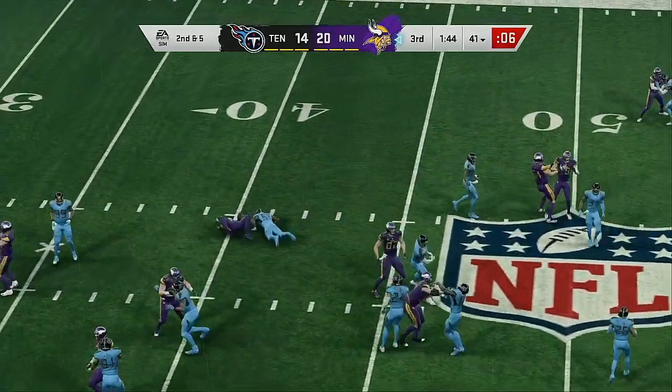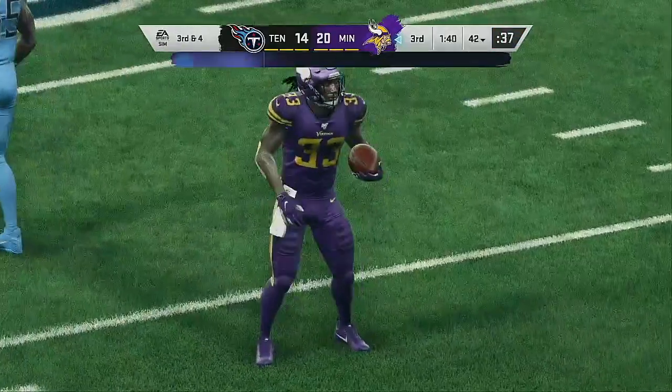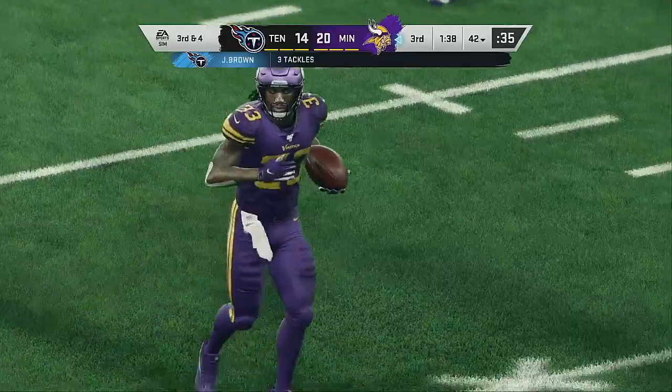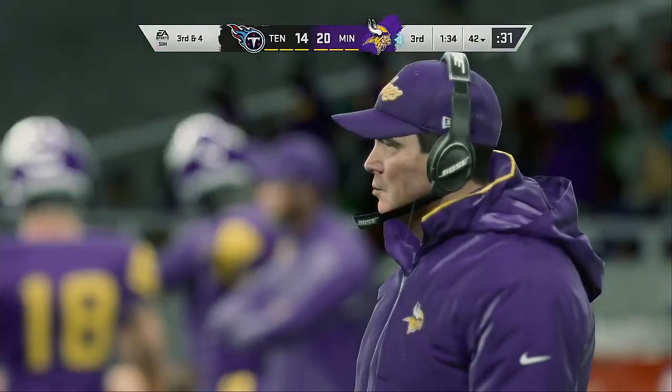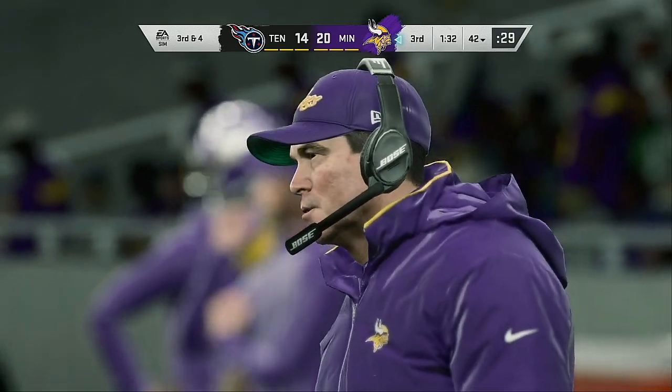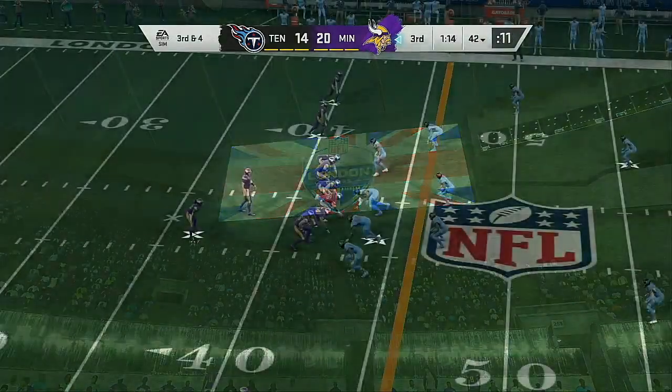Second down. It's Cook. 5 yards on first down, but now just a 1 yard pickup there on second. Let's give a lot of credit to the offensive line. They've been able to move the ball really well on the ground the entire game, and while that wasn't a huge one, that's okay. They'll take them in short, steady bursts.